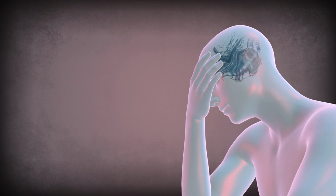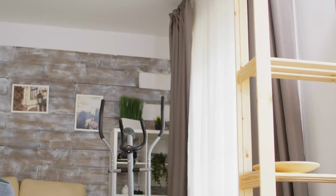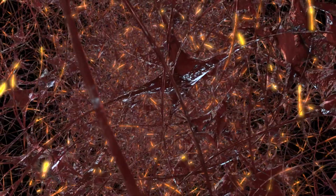Short naps, about 20 to 30 minutes, can refresh your mind and boost your energy. Studies show that napping can help improve memory, reduce stress, and even lower the risk of heart disease. But be careful not to nap too long, as longer naps can interfere with your nighttime sleep.